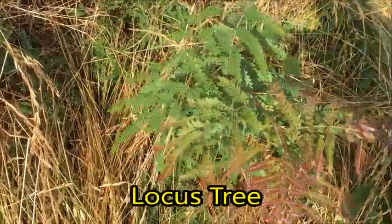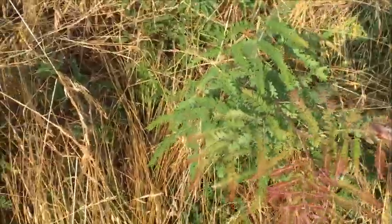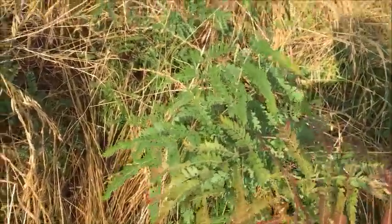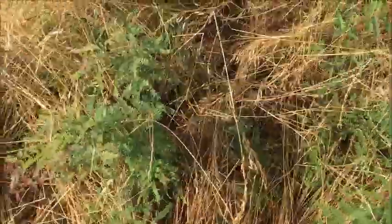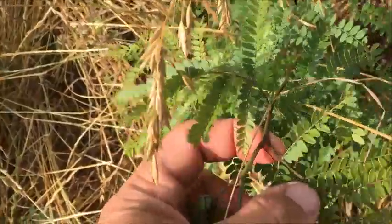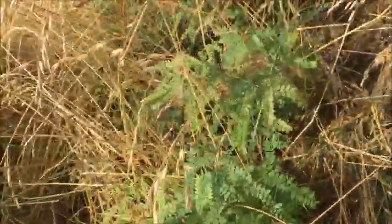This is a locust tree. Where I'm standing used to be a grove of them. With a chainsaw and fire and everything else, we've got them down where we can mow them. But they still come back. And their claim to fame is on a mature tree, these stickers are 1.5 inches long, and they will puncture your tires.